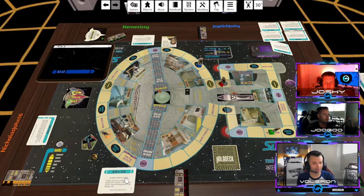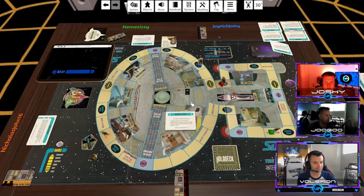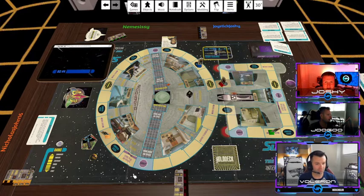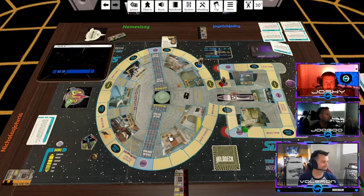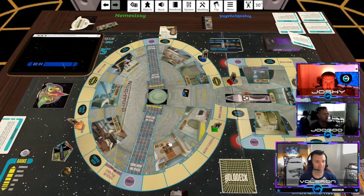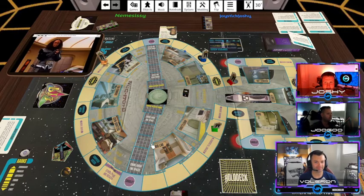Okay, return one computer access card to the deck. All right. All right, I'm going to go. I never flip. You never flip? I never rolled. Oh, here you go. Now. Okay, that's fine. Six, go ahead. Six. 1, 2, 3, 4, 5, 6.